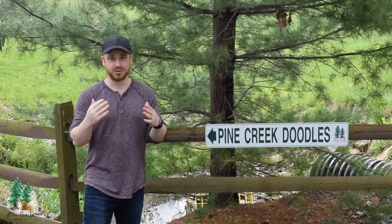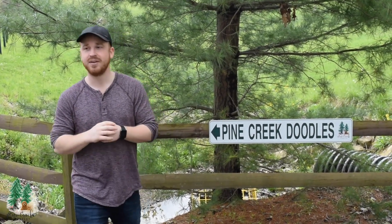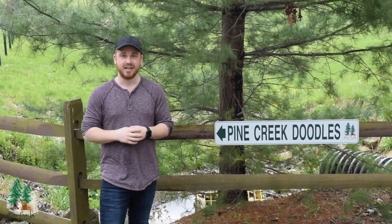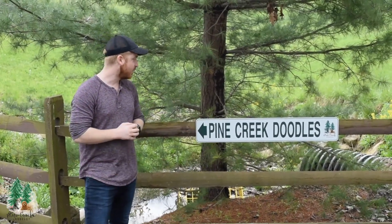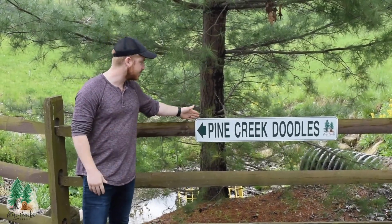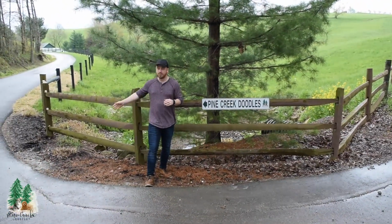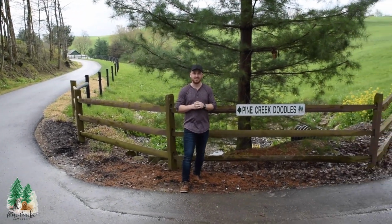And so when you actually pull up to the place, look for the 3750, and that's our home number. Look for 3750, and that's how you'll know that this is the location. We have a nice sign here for you to also find. So just look for the sign. It says Pine Creek Doodles. Got our logo on it right here for you. And just go ahead and pull and go down the drive, and continue on to meet your puppy.